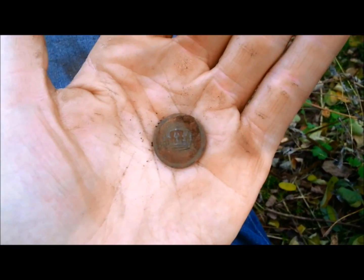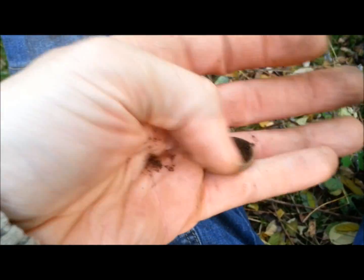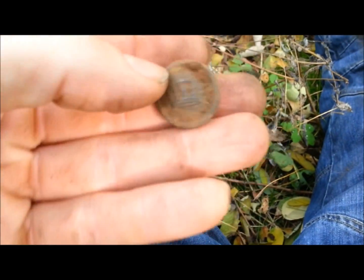I don't know if you can see that, but see the crown on there? It's a button with a crown on, which tells me it's Imperial Germany. This is before World War I, basically. Probably 1800s. But yeah, not bad, not bad. I love buttons, I've always liked buttons.